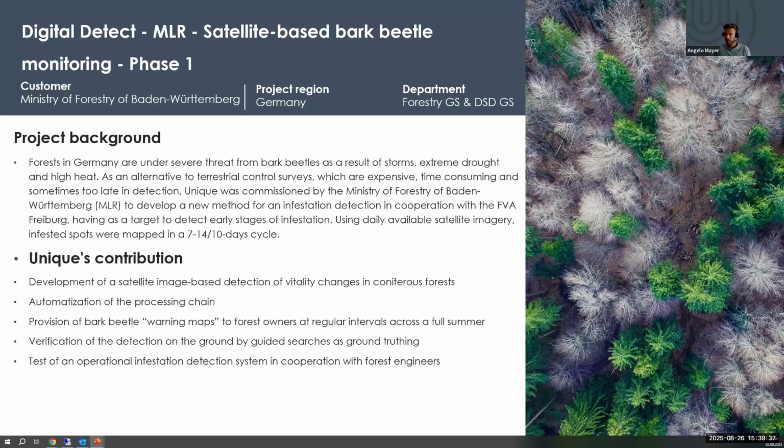So the German forests are under severe threat from bark beetles, exacerbated by storms, extreme droughts, and high heat as well. So traditional terrestrial control surveys are very expensive, time-consuming, and often too late for effective intervention. So our solution leverages satellite imagery to detect early stage infestations, enabling then a rapid response.